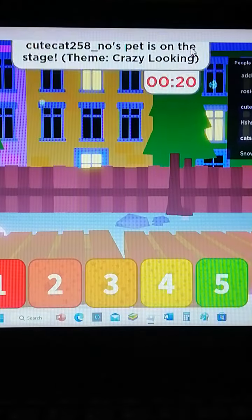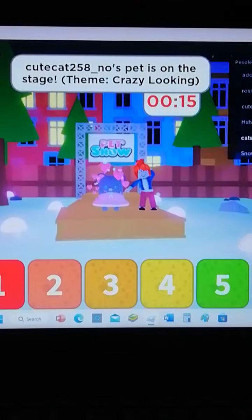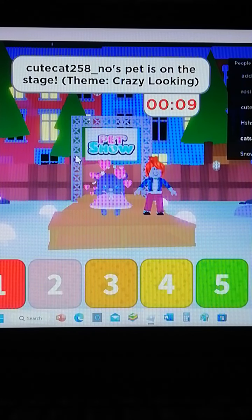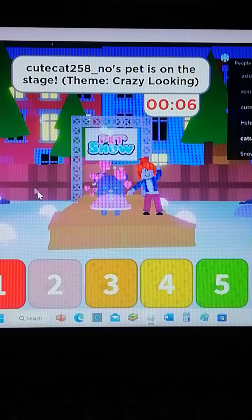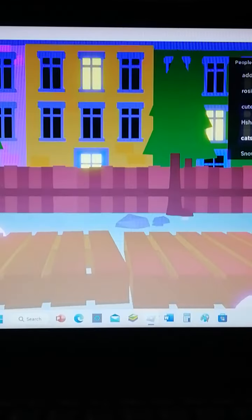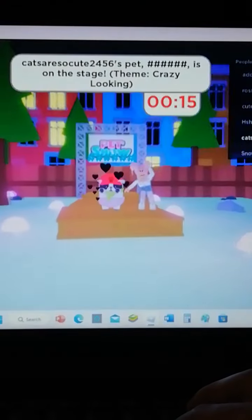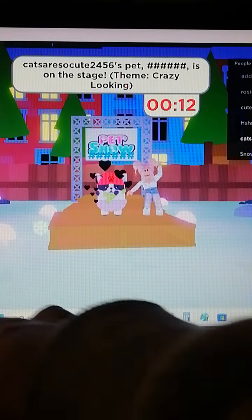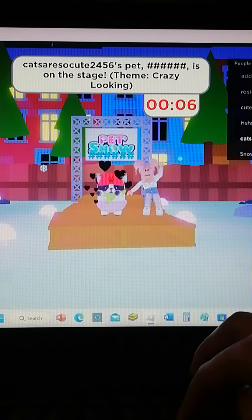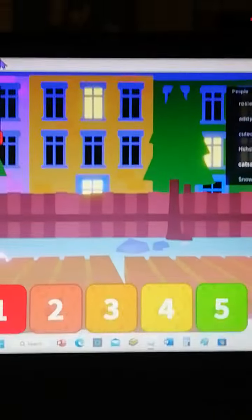We're doing voting now. So, yeah. Do you know what we should write this? Well, it's not really crazy looking, so I'm thinking a 2 because I like the fact it's cute. Well, it's me. Love heart in the chat. I did a love heart.